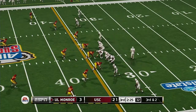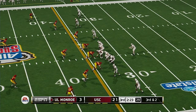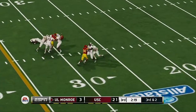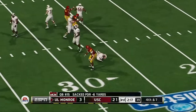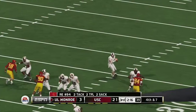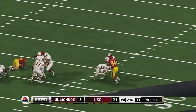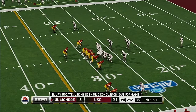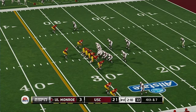They come out in a five-wide set. He's scrambling, and he can't get away from the pressure. That brings us fourth and seven. The Trojans' running game just took a big hit. Their back went out earlier with that injury, and now they're telling us not going to be able to return today.